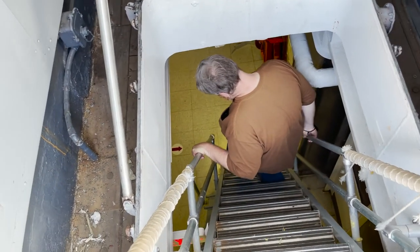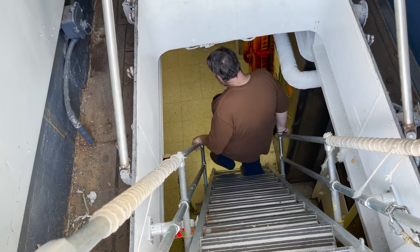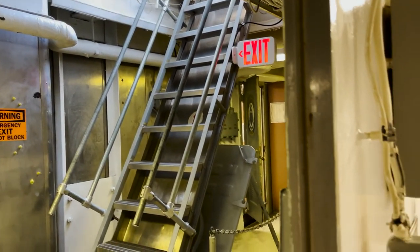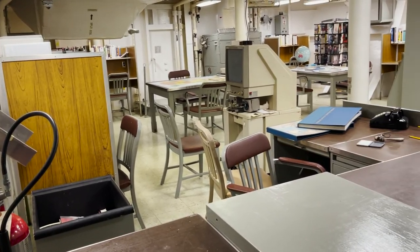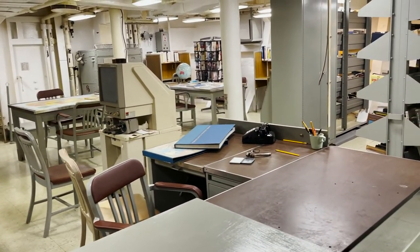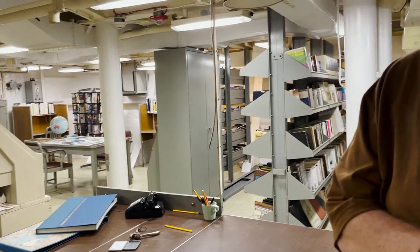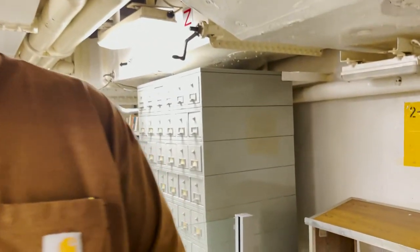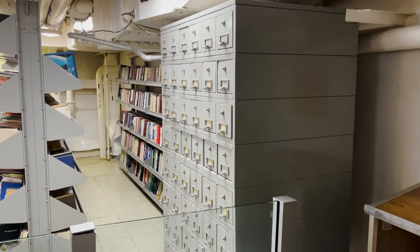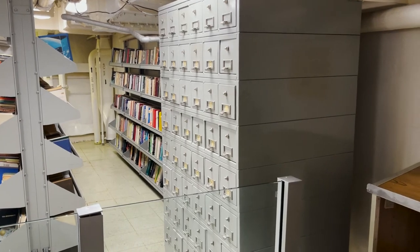I'm going to turn the camera off so I don't fall down these stairs. Just down from those stairs, it looks like quarters. The library. I think it's the library, so I don't think you can get away with not returning a book on this ship. Although it is big. Look, it has even the little library classification system. Is that what it's called? Dewey Decimal.